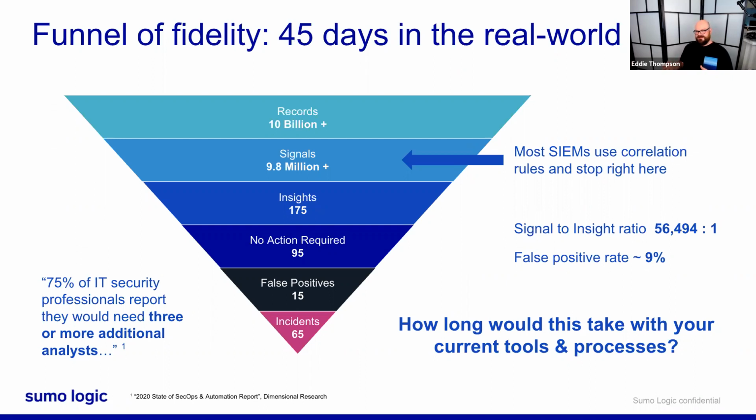Now, these insights are signals that themselves have been cross-correlated. This is what's bubbled up to the user to say, okay, these are the things that you actually need to look at. We've taken something that is just impossible to address, that 9.8 million, and taken it down to something which is a human scale problem. Of those, no action was required for 95 of them. There were 15 false positives and 65 incidents, actual security incidents. So the signal to insight ratio is 55,000 odd to 1, with a false positive rate of 9%.